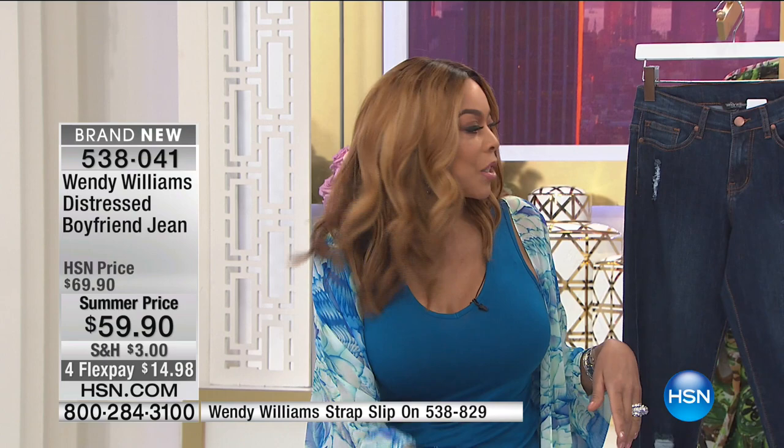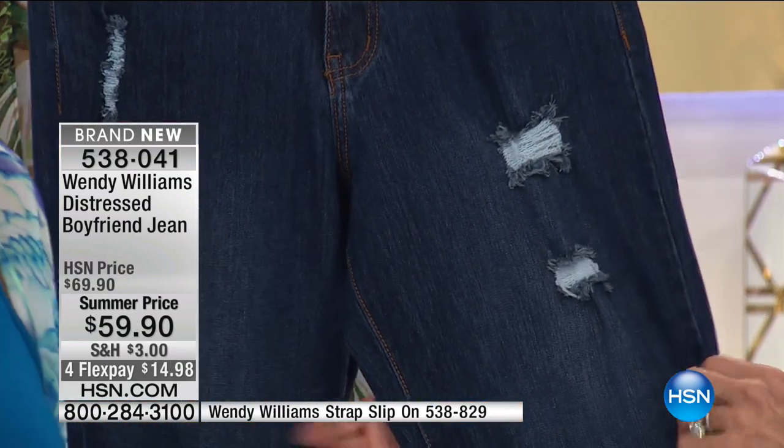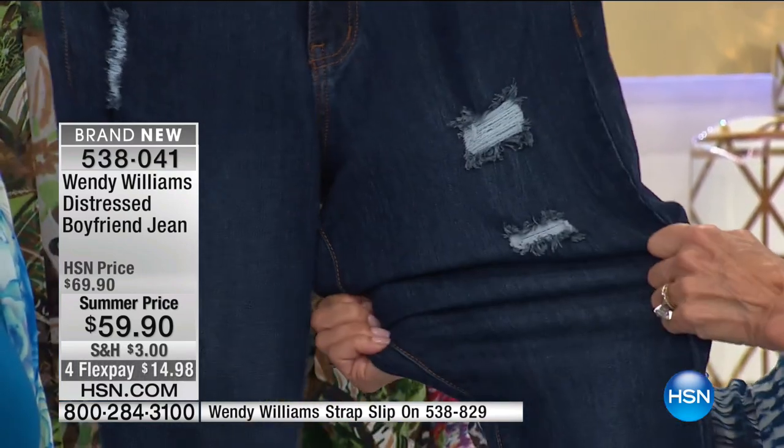Right. Not on the Wendy jean. No, can everyone see this? It's all backed. I've backed it. She's backed it for us. Yes, and again, okay, let me just grab them while you're here. Look at the stretch. Really?